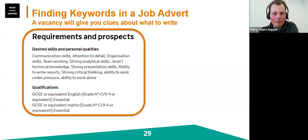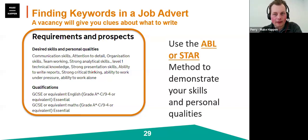Now, as we were looking at a minute ago, there's going to be a lot of different skills and qualities that they're looking for, and this essentially gives you clues about what to write about in an application. So if you can mention all of these different skills on an application, that gives the employer confidence that you are the right person for the job. So for example, if you are being asked for examples of teamwork, make sure that you have that at some point within your application. And also back up your claims, as we're going to go through in a second.